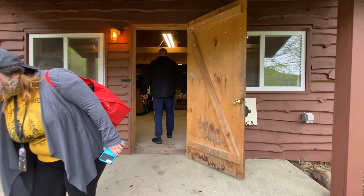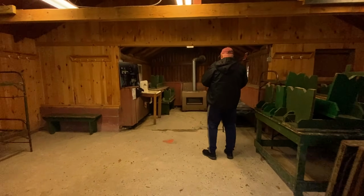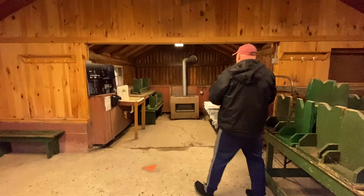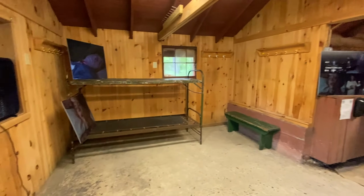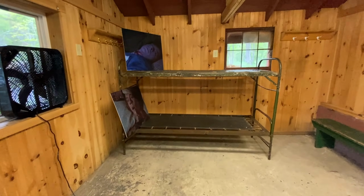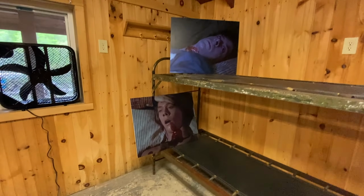Amazing stuff. So this is where they filmed the scene with Kevin Bacon. Multiple scenes were filmed in here. Unbelievable, guys. Here is the spot. Amazing, all these years later. Here's a picture of Kevin Bacon dying.